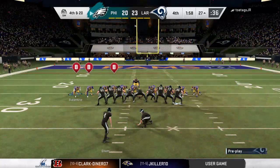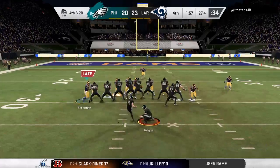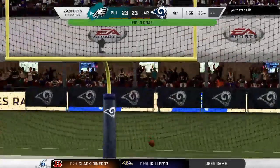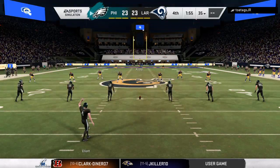So it's Eagle football here as we get you reset. And let's see what they've come up with offensively after having time to talk it over. And Elliott puts this one through. And we are all tied here in the final stages.